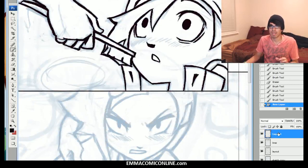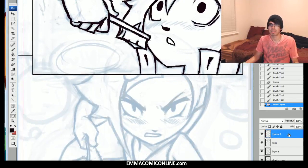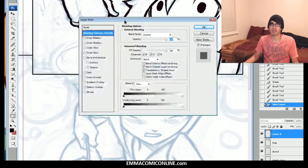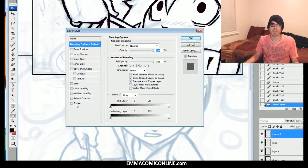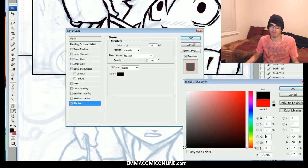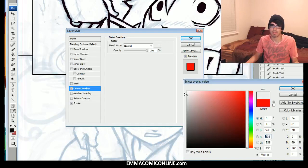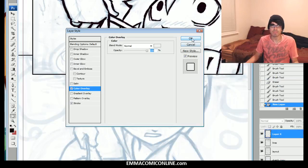A general way that I like to make sound effects is blending options. Basically, you create a layer, and then you go to Layer Style. The first thing I'll do is go to stroke, and let's do like a 10 pixel stroke of black. This is just a quick way to show you how I would go about making a sound effect. So I do color overlay and stroke.